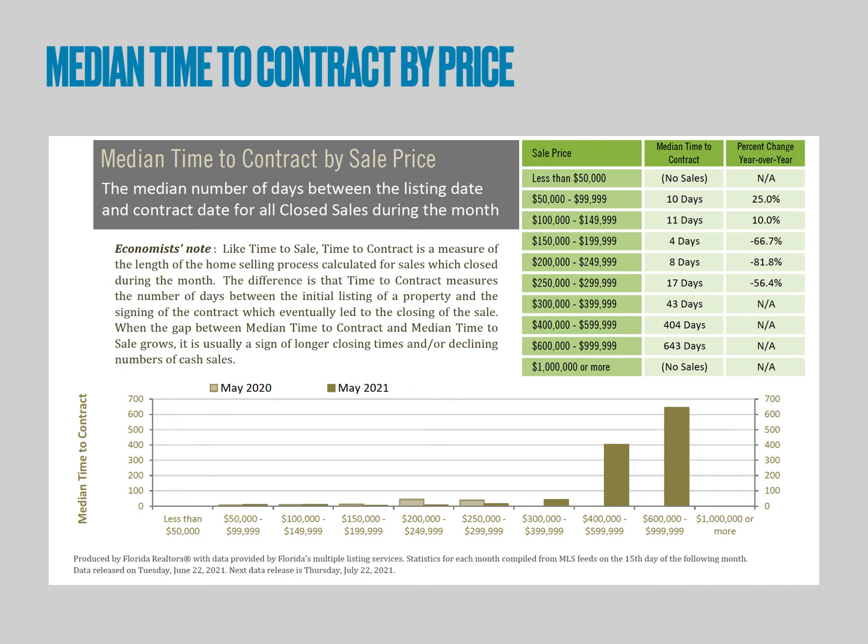Gainesville condos that sold in May that were priced between $150,000 and $199,999 were on the market a median of 4 days before going under contract. This is nearly 67% less time for Gainesville condos in this price point to go under contract compared to May 2020. Gainesville condos in 2 other price points took substantially less time to go under contract compared to May 2020.